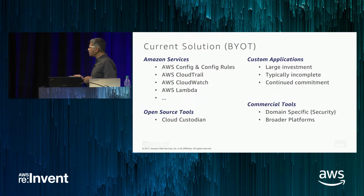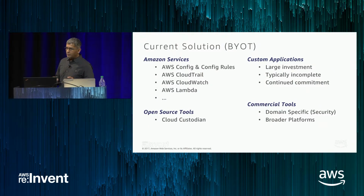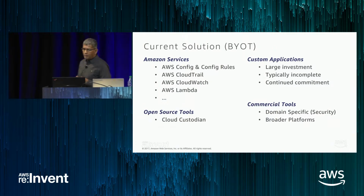And lastly, in terms of commercial alternatives, somewhat unsurprisingly, there are a number of tools in the security space, a number of very sophisticated tools. They enable monitoring, they do compliance reporting and governance. And if security is your primary focus, one of these tools might work well for you.